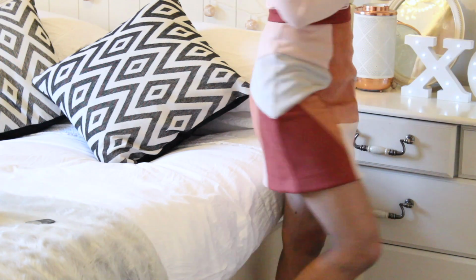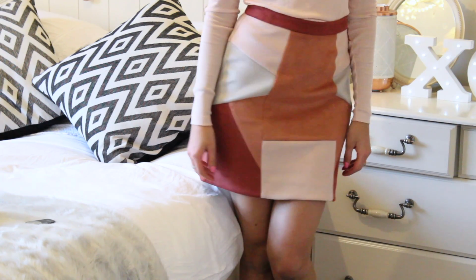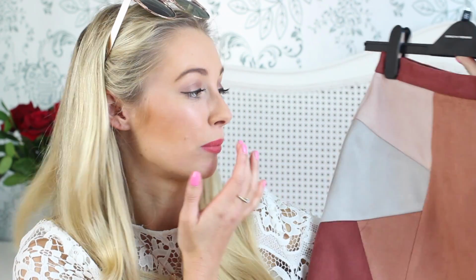Then I also picked up this beautiful skirt from River Island. It's this asymmetric kind of design in a faux suede material. I thought again quite kind of 1960s Chloe-esque, either with black tights and boots or just bare legs and maybe some sandals as it gets a little bit warmer.